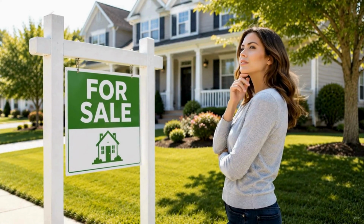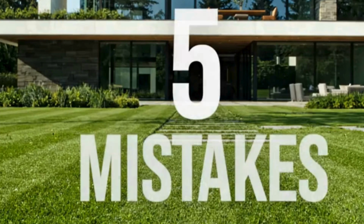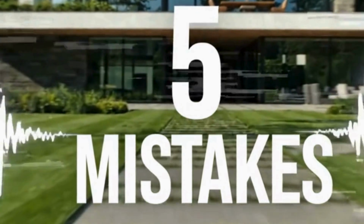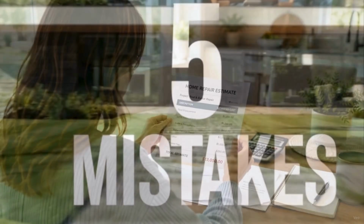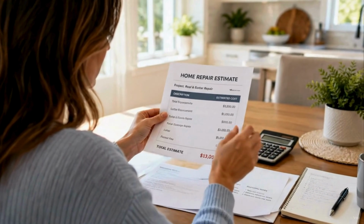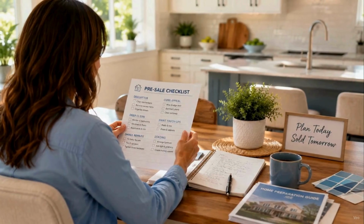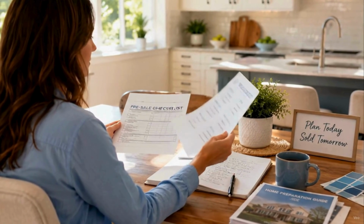Before you put that for sale sign in your yard, there are 5 costly mistakes I see Northwest Indiana homeowners make over and over again, and some of them can cost you thousands of dollars. The crazy part, most of these mistakes happen before your home ever hits the market.